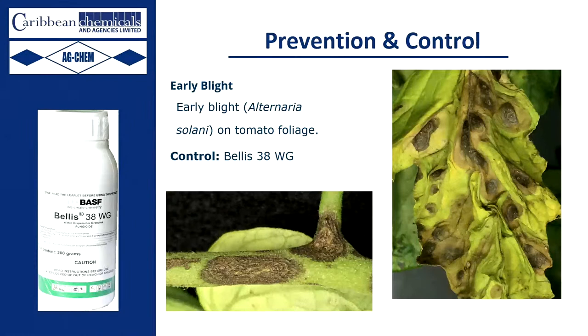Now, some of the major disease issues are your early blight. And this, of course, can knock down your plant in a very quick time. So again, that's the reason why scouting becomes so critical. Now, in addition to that, you also need to remember that your weekly program in terms of your spray cycles must account for some of these issues that will show up. So depending on your climatic condition, the weather that is taking place, you need to adjust accordingly.